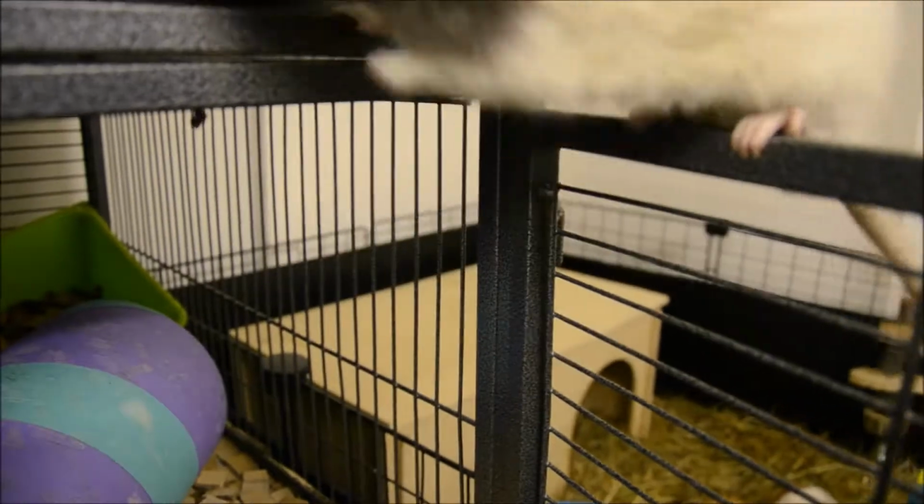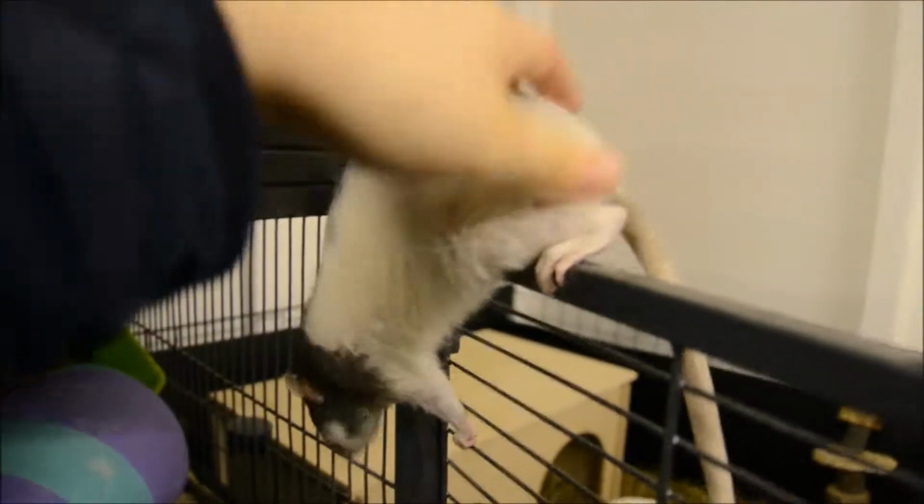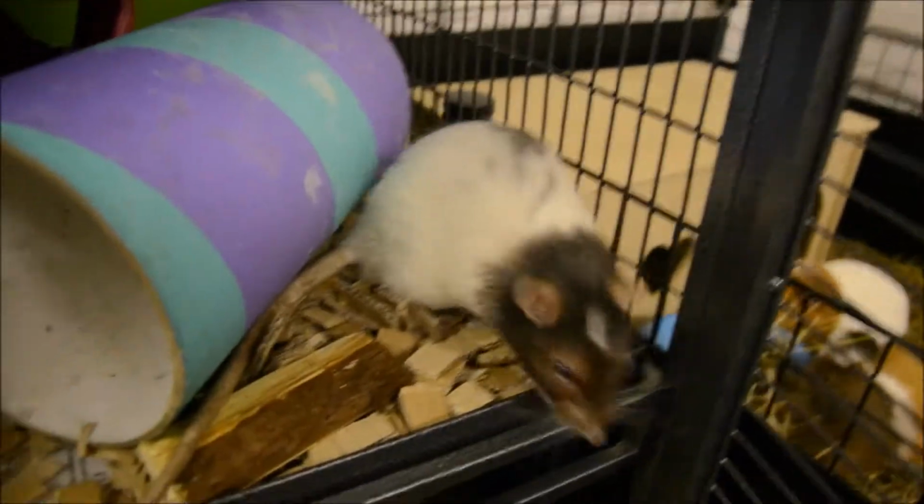What are you doing? Get back in the cage, mister. Actually, I'll give them some food because it'll keep them occupied. No, we didn't give them.